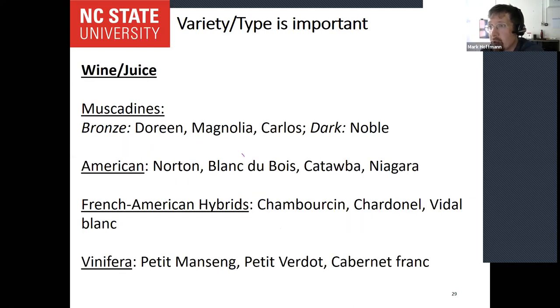So if you choose to grow for wine or for juice, that's a bigger endeavor also, because you need a little bit more acreage to actually produce enough juice and wine. Again, there are some muscadines which work very well here. The Provence varieties are Doreen, Magnolia, Carlos. Those are the ones which are used mostly for muscadine, or Noble as a dark one for muscadine wine, muscadine juice.